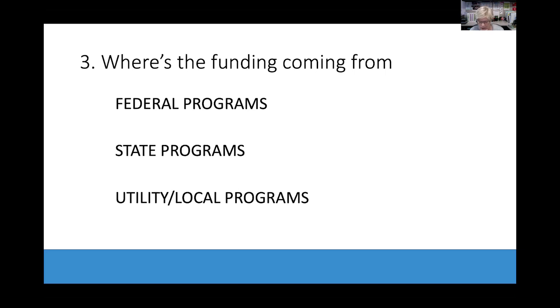At the state level, of course, all this federal money is going to flow through the states. In Massachusetts, most of our state money is really ratepayer money offered through our Mass Save incentive programs, and that's for both new construction and for existing home upgrades.